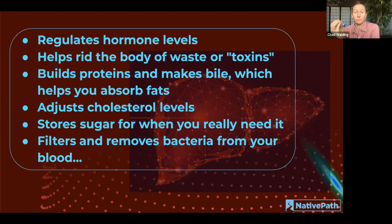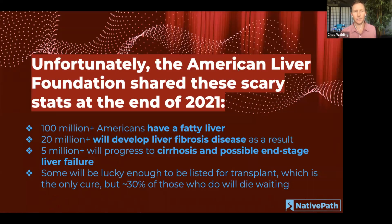And then it stores sugar for when you really, really need it. Sometimes you will need it for really hard, intense activities, but sometimes you don't need it. So there's a fine line of how much sugar you actually want to store in the liver and the type of sugar. And then, like I mentioned, overall, it filters and removes bacteria from your blood. So big things here: filtering and regulating. Your liver is like your thermostat, and it's like the new filter that you put in your AC system.